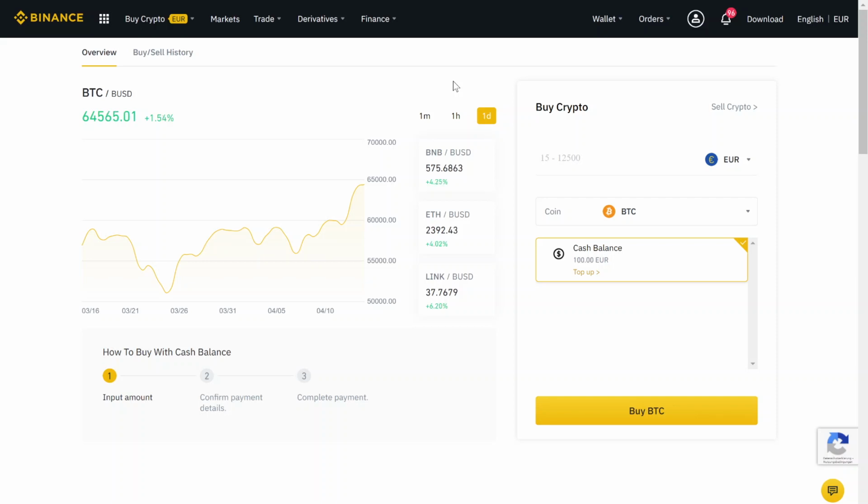What you have to do here is just register on Binance, then deposit some money via bank transfer or credit card, and after the money has arrived, you are able to buy Bitcoin on this view. How you do this step by step, I will show you now.